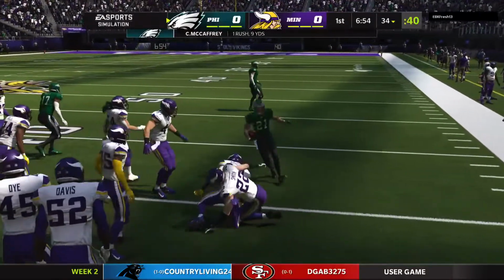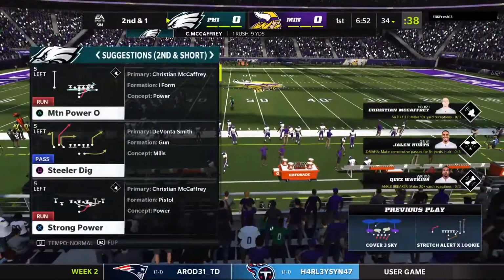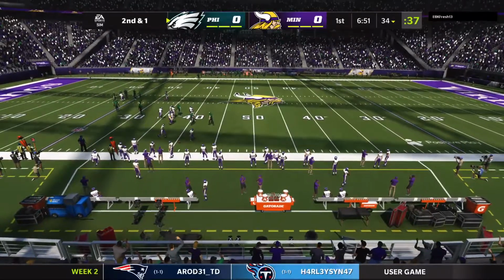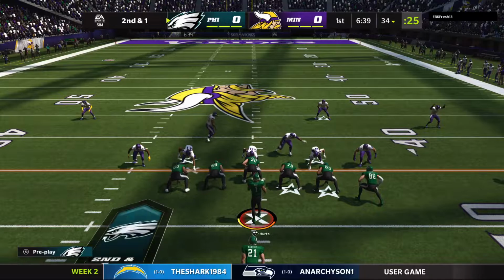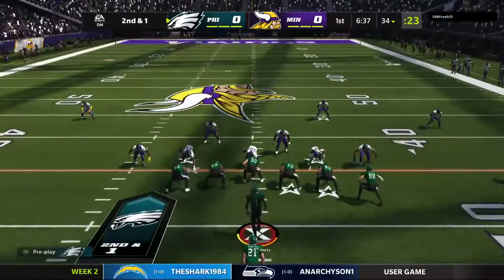And he's going to get a good gain of 9 here up to the 34. Last week we saw a rarity. He was over 200 yards on the ground, and they lost. So we'll see if they can get more carries like that and win this week.